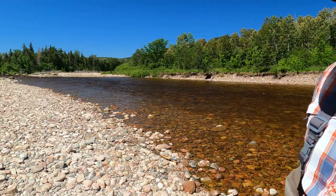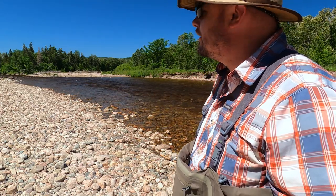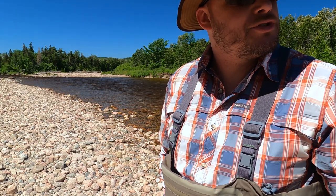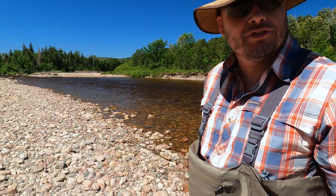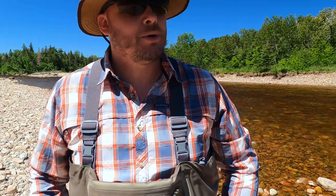I'm gonna continue casting basically down the rest of this run. I've only really right now done half of the run. I'm gonna finish out what's left of this fly. It's getting a little bit beat up. It's a bit of a shallow run. There's a reason why they call it rock pool. It's at the deepest spot, maybe only about 24 inches right now with the water levels. It's running pretty quickly off over these rocks, and as a result the flies get pretty beat up pretty quick.